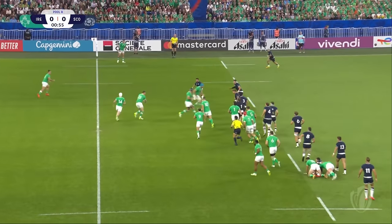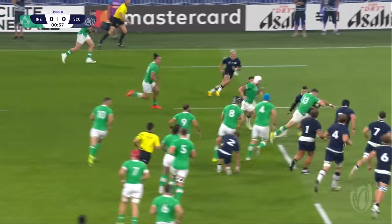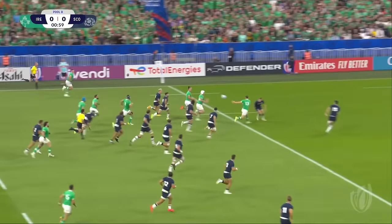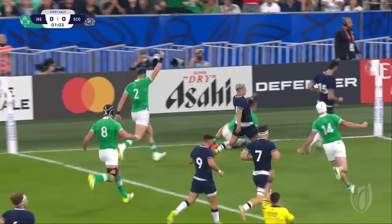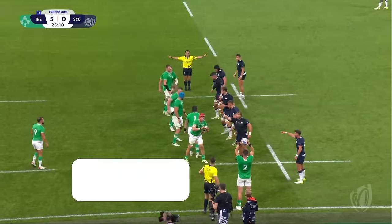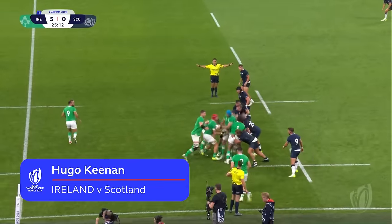Anderson, Sexton. This is Ringrose running the arc. Ireland looking for possession. Ringrose slices Scotland open. Hanson, James Lowe for the corner. A readjusted Scottish side trying to get back into this match.